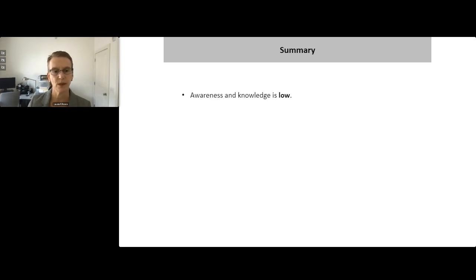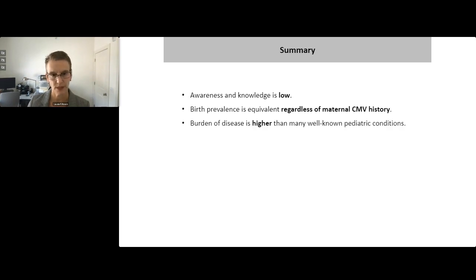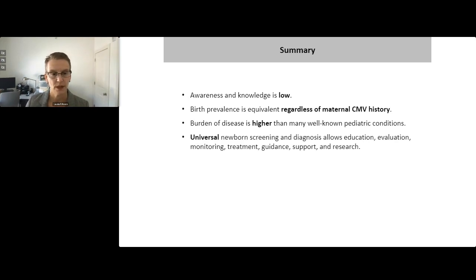So in summary, awareness and knowledge of congenital CMV is low. Birth prevalence is equivalent regardless of maternal CMV history. The burden of disease is higher than many well-known pediatric conditions. Universal newborn screening and diagnosis allows education, evaluation, monitoring, treatment, guidance, support, and research. And parent and family advocacy leads to change.